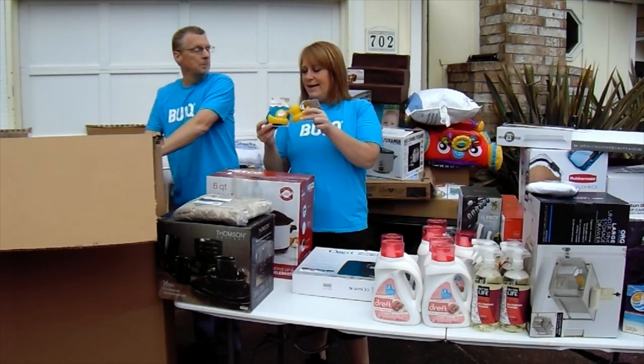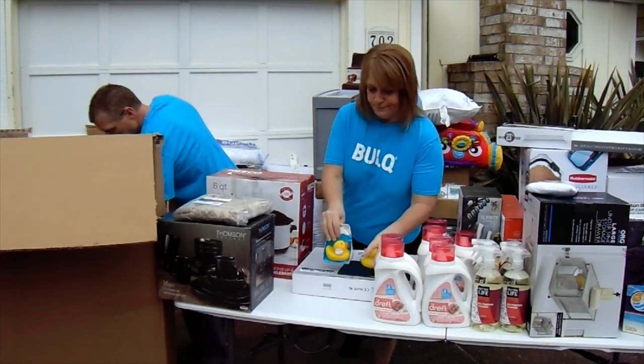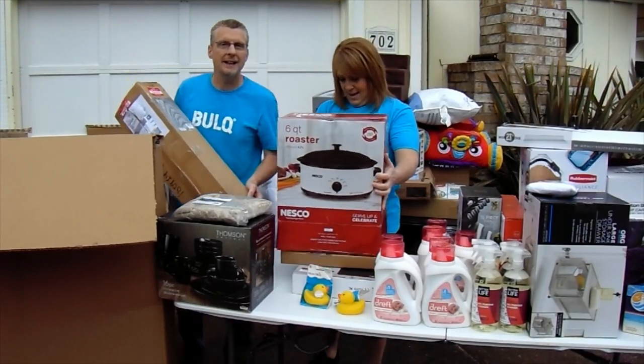Okay, there we go. I'm going to label these Mike and Terry. No kissy ducks. Quack, quack. There you go. Did you? No, I have not done this one yet. Another crock pot, obviously.